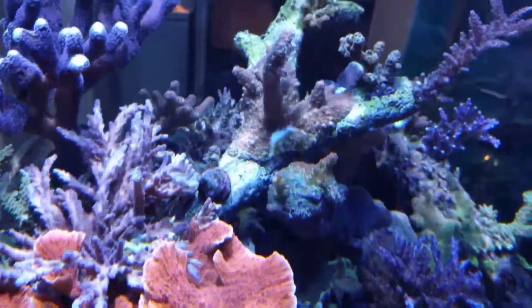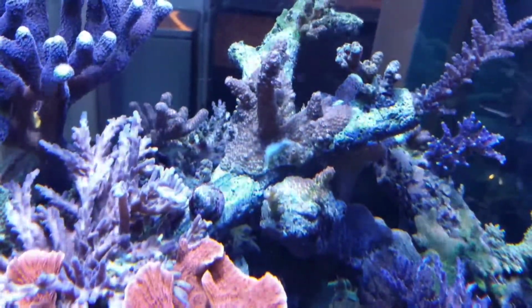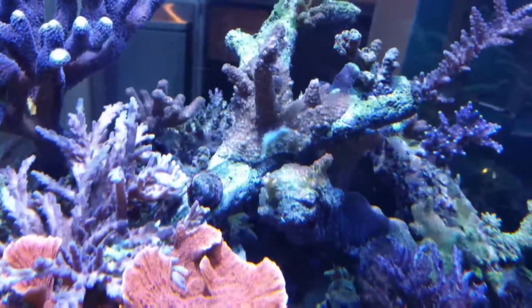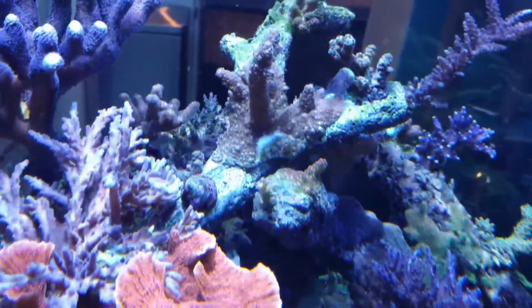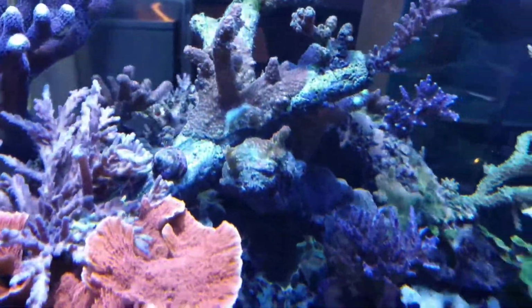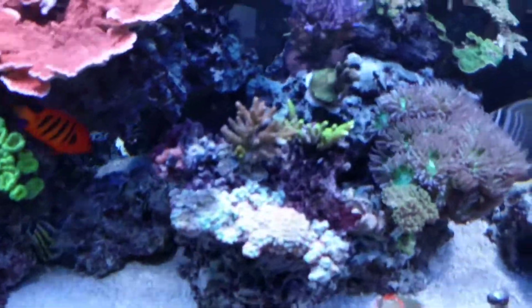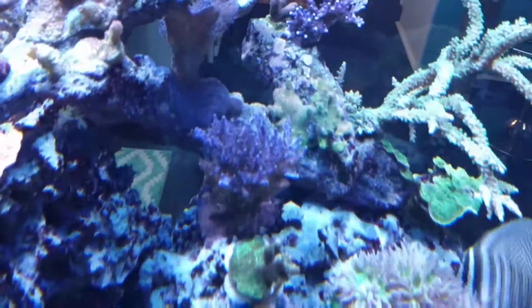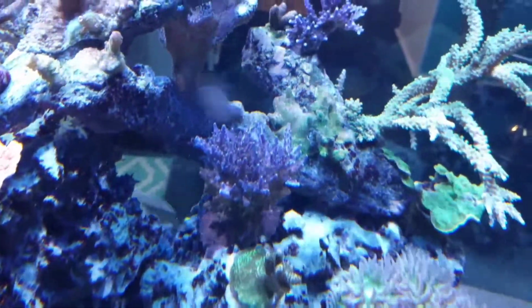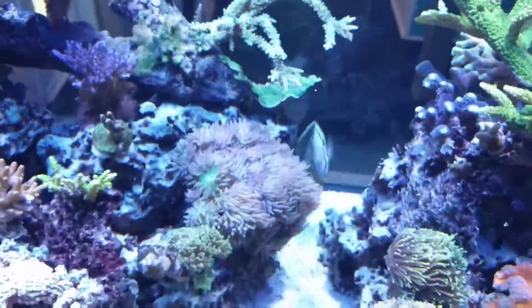This one here, right in the middle of the screen, I'm getting some STN, or I don't know if it's being eaten by something, but you can see that white edge there. And I've had a couple of other colonies do that. So I'm not sure what's going on, but this purple, I don't know if it's a bonsai, is doing really well. The colors aren't coming through great on the camera right now.